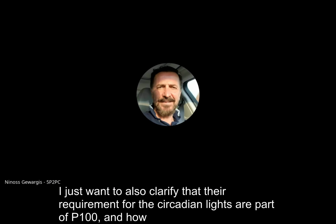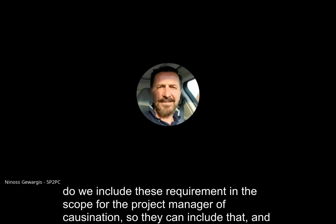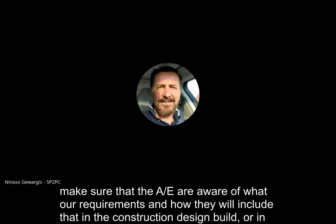I just want to also clarify that the requirement for the circadian lights are part of P100. And how do we include this requirement in the scope for the project managers across the nation so they can make sure that the AEs are aware of what our requirements are and how they will include that in the construction design build or in the CDs moving forward, and also making sure that these are the building design standards for every single building nationwide.